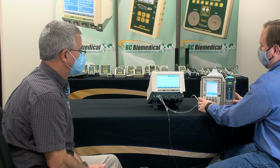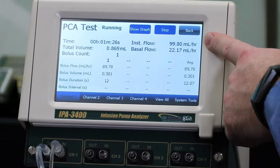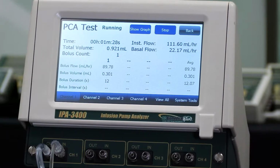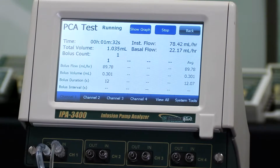So now let's do another bolus of 100. Here we go. Now it's seeing its new flow rate. It sees that. It's going to detect that as a new bolus. So we can change that back down to 20.